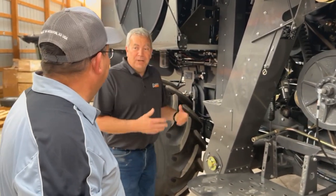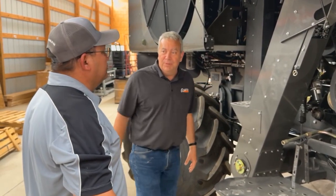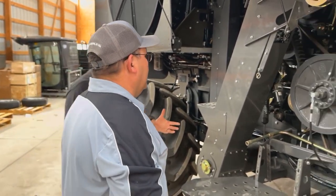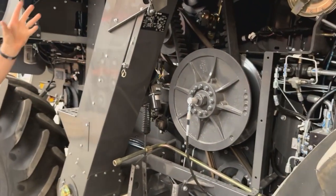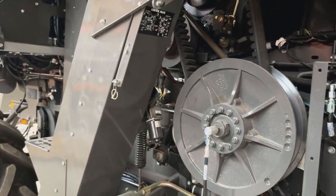So Josh, a lot of stuff going on over on this side, but one thing I hear about is the rotor drive belt. What should we be looking for on that as we're inspecting before the season? Is there something that we can look towards, or what about maintenance to that part of it? Because that does a lot of work throughout the harvest, right?